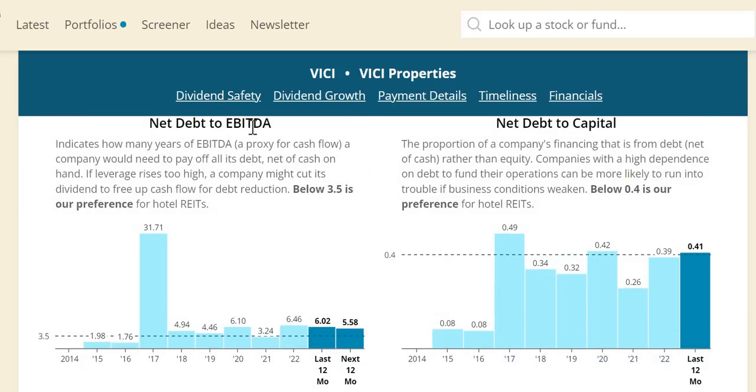Now, net debt to EBITDA, earnings before interest, tax, depreciation, amortization, shows us two things: dividend safety as well as that balance sheet strength. We're looking for a maximum of 3.5, which is the number of years it would take the company to pay off all of their debt net of cash on hand. Bear in mind now, 6.46 is very high in 2022. The only positive to say is 2023 and expected 2024 is expected to come lower. So that does give us faith that that dividend should be safe for now.